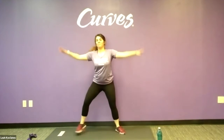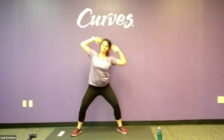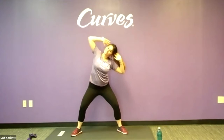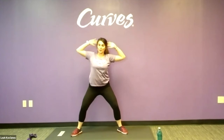All right, oblique crunch and quarter squat. Let's hit that midsection again. Feet are in a nice wide stance. Toes are turned out. We're going to use our core to crunch. Bring that elbow down towards the knee. Come back up. Crunch down the other side. Make sure you're moving with your breath. Exhale, crunch down. Inhale, come up.